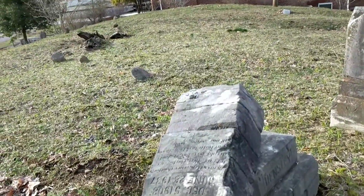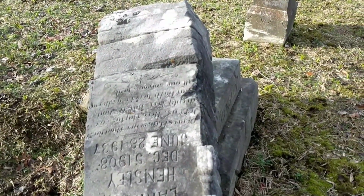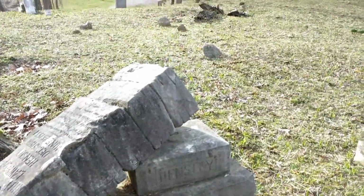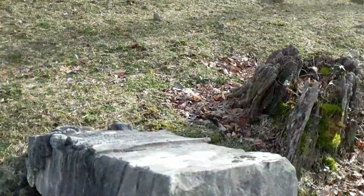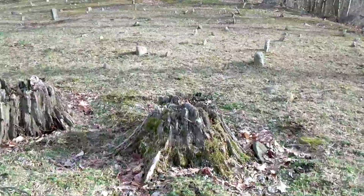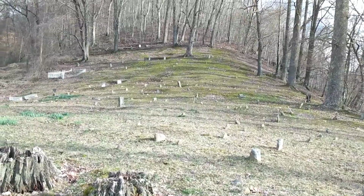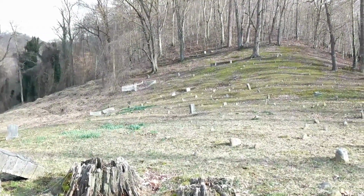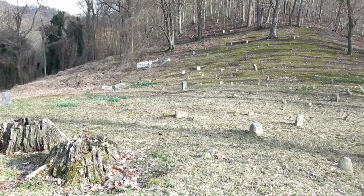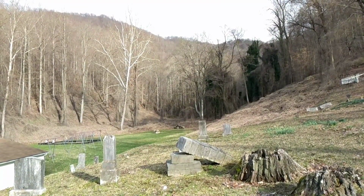It bothers me to see these monuments turn over like this. I mean, somebody put this one here, it's upside down, but they put it here in 1937. And this part was supposed to sit on top of that part, and it's fell off. Folks, this is one of the nicest places I've visited in a while. Just listen to that. It is so serene and peaceful.